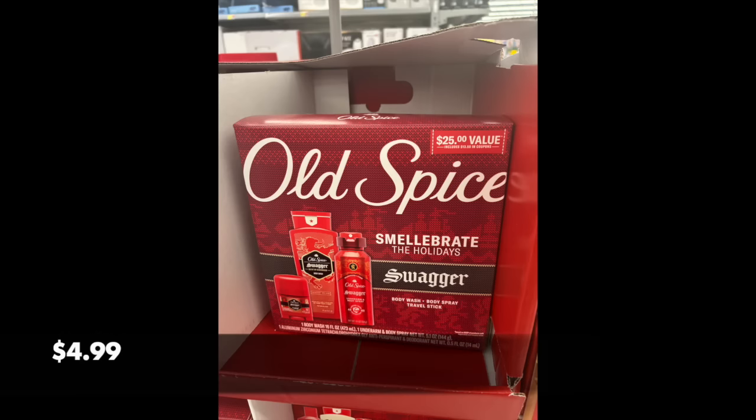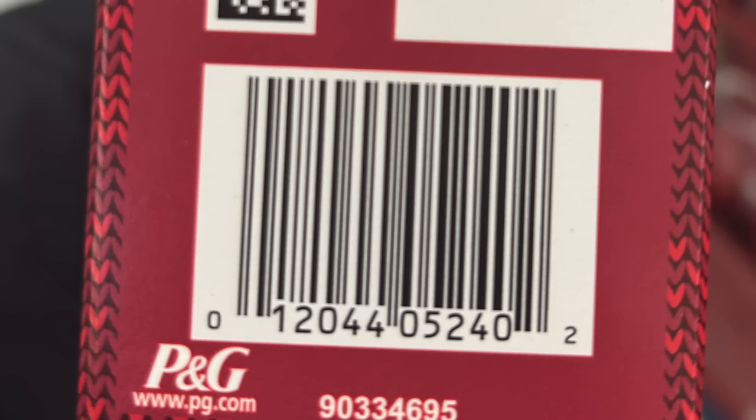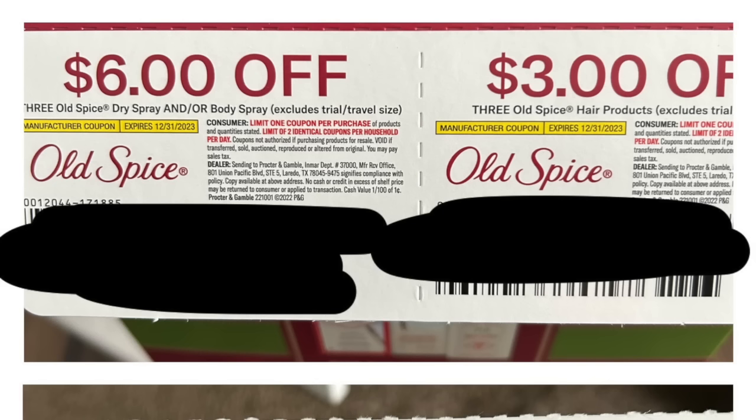And our Old Faithful for $4.99. Now this guy had IBOTTA rebates for the longest time, so it might be harder to find them in store because people have been buying them like crazy. But still a very good price point. And this is also one of those items where there are coupons found at the top. So definitely we'll be able to put these to good use.